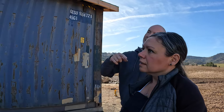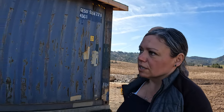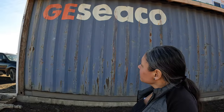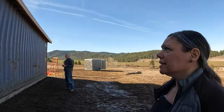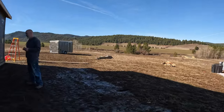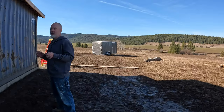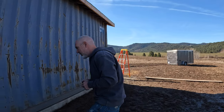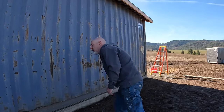It'd be really nice to cover up that. Yeah, the GE Seco. This is the muddy side of the barn because it doesn't get any sun until the late afternoon. But yeah, we want to cover that up and get our siding on as soon as we can. Yep, just the same process. We're going to clean this all off. And there's a little bit of moisture there we'll have to clean off.